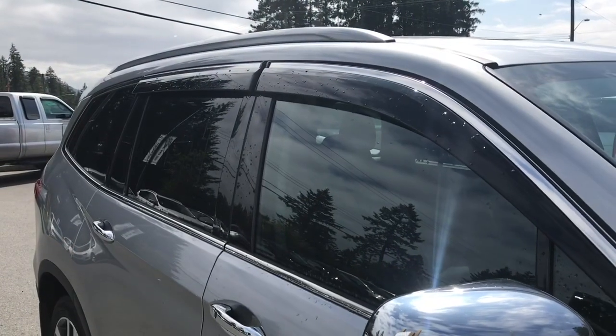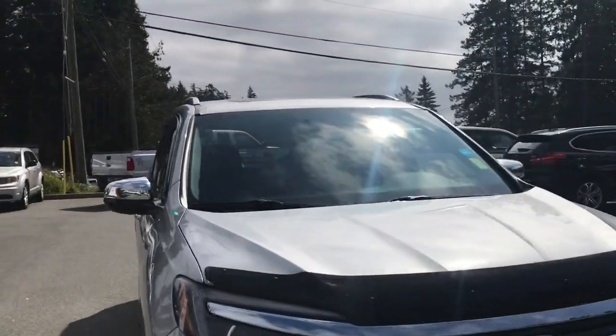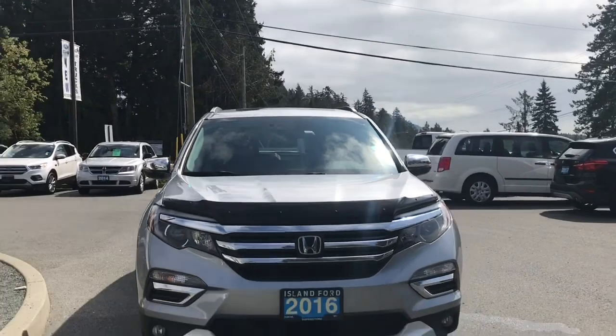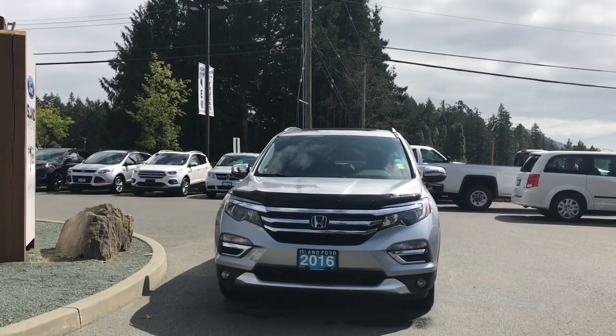Privacy glass in the back windows with window vents, roof rails, heated and powered side view mirrors, halogen headlights, fog lights, and so many more reasons to visit us at Island Ford Superstore, BC's #1 rated Ford dealer.